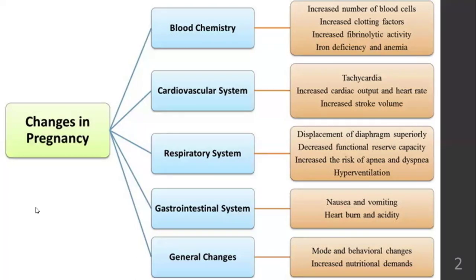So when the child is growing, the fetus is growing upwards. The uterus will also grow along with the fetus, and the uterus will displace all the abdominal organs upwards.